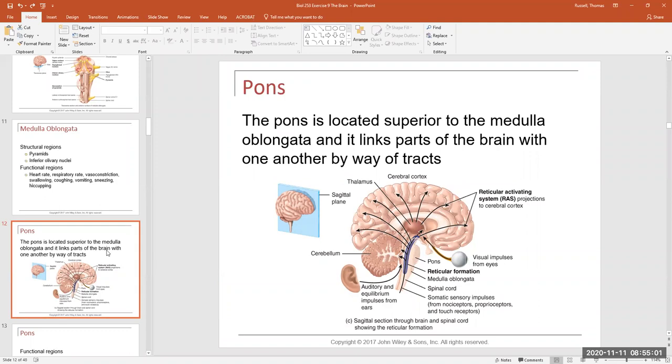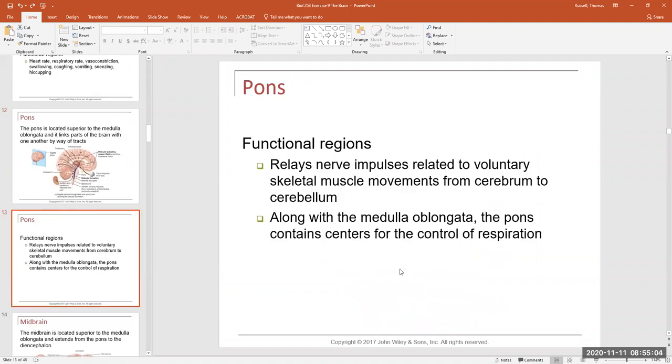The pons itself, like the medulla, an unconscious part of the brain, has some very specific areas that can control things like respiration. Again, we're covering that in AMP2. But it also has neurons that relay messages to and from the cerebellum and the cerebrum for the control of voluntary actions of skeletal muscles, which I'll mention a little bit more about in a minute when we talk about the cerebellum.